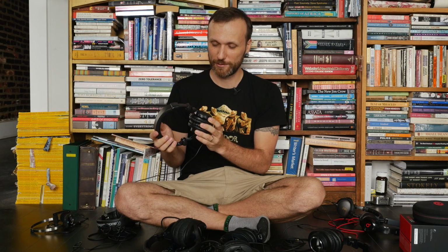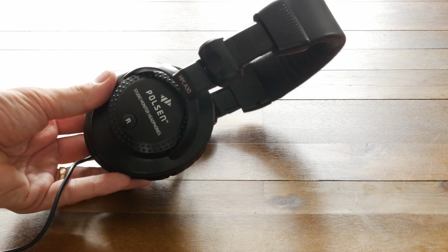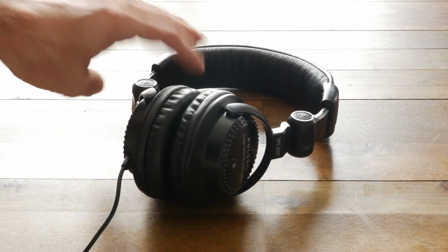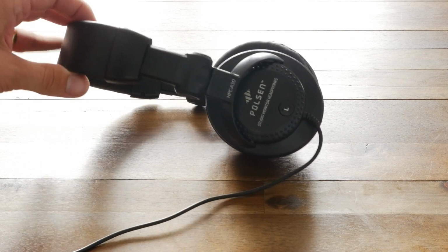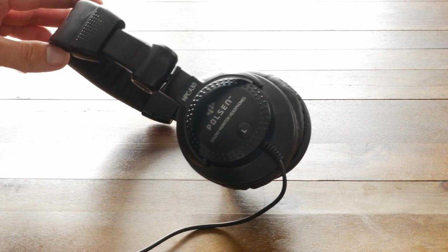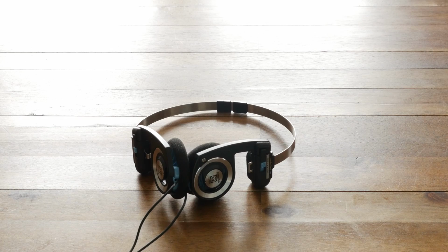Another headphones that I was completely not impressed by, and to be honest, that wasn't just me, but many of the people who tested them said that it sounds like you're in a closed space and you're getting this weird echo. And these are the Polsen studio monitors. That's at least how they're being advertised. It's the HPC-A30 model. For me, it was just horrible. The second I put them on, even comparing them to my earbuds that come with my phone, it was pretty bad sound.